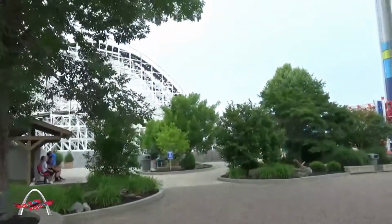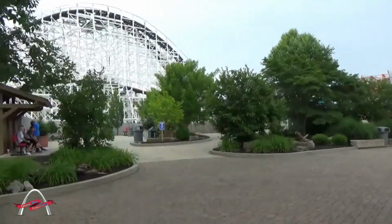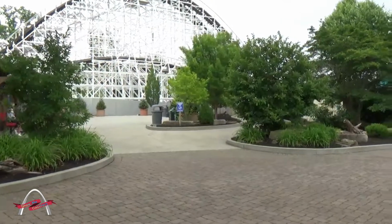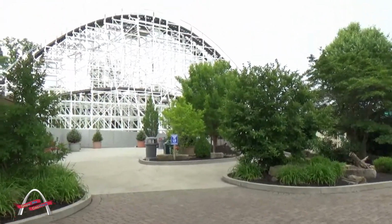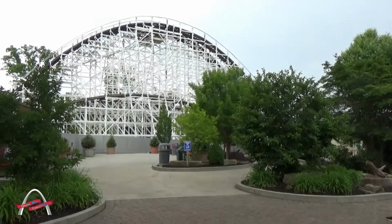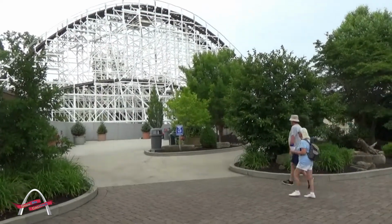Okay, folks, this section over here used to be the entrance to Dinosaurs Alive. It was an interactive display of animatronic dinosaurs that they took out last year. It was actually kind of a cool little side piece.